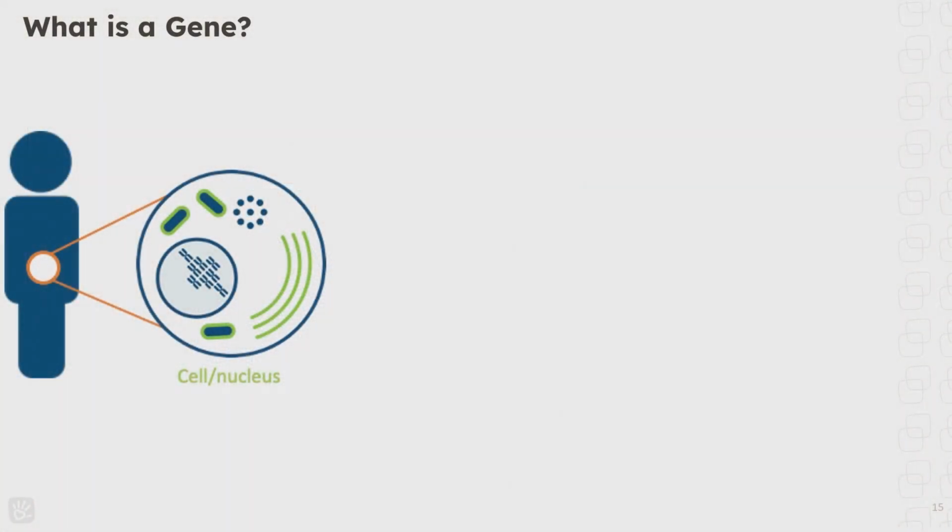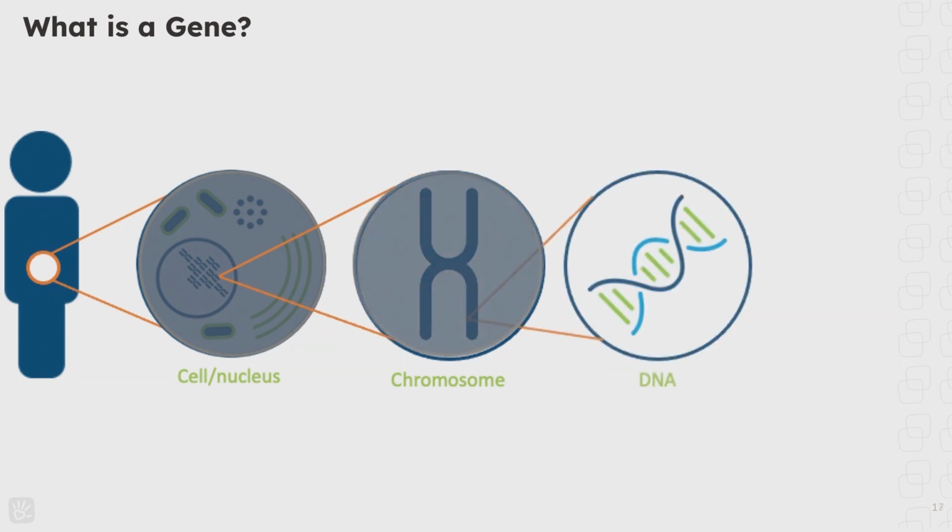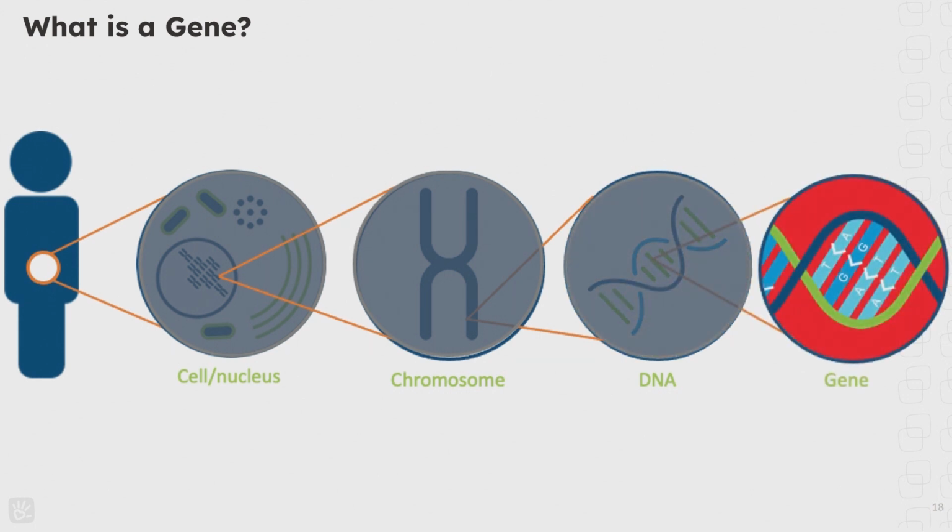If we look at the very building block of your body, there are cells. Cells make up organs. Organs make up your body. And within that cell, there's a nucleus, which is sort of the control center of the cell. Within the nucleus, there's a set of instructions that we're all born with, which is chromosomes. You can now know, with 23andMe, how many chromosomes you have, and all this stuff. And within the chromosome, there's DNA. And within the DNA, there's a gene.